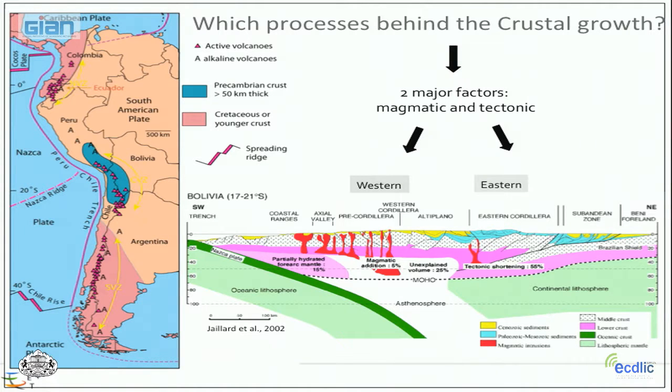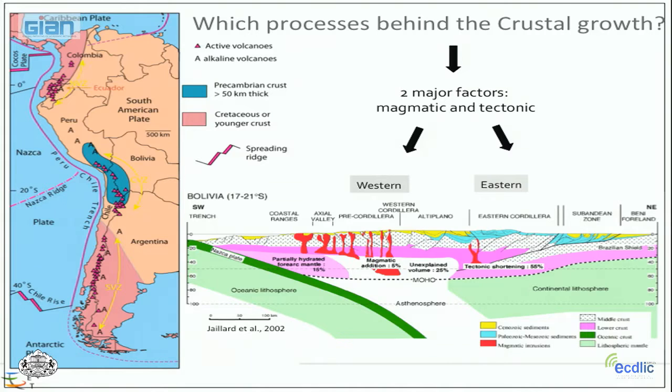Before going there, there was some idea about how you can do crustal growth. It's very difficult to reconcile, I assure you, this tectonician idea, where everything about crustal thickening is due to shortening, due to the relative movement of the subduction plates. You can be in a compression regime and then thicken the continental crust. That's a tectonician view of crustal thickening.